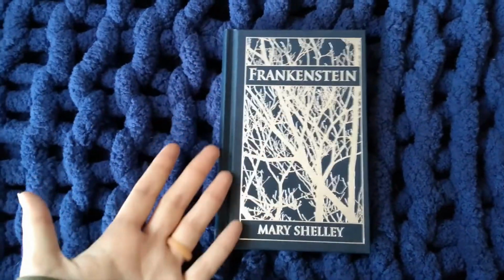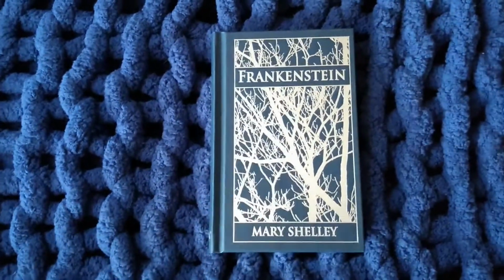So yeah, this is Frankenstein with silver foil trees. So that's it. That's the video. Those are my editions of Frankenstein. I think this book is amazing, and I would own more copies of it. Every time I see it, I want to snap it up, unless it's a really ugly copy. But to be honest, I haven't seen any really ugly copies. There is an edition I've seen online that's really pretty, and I may have to snatch.